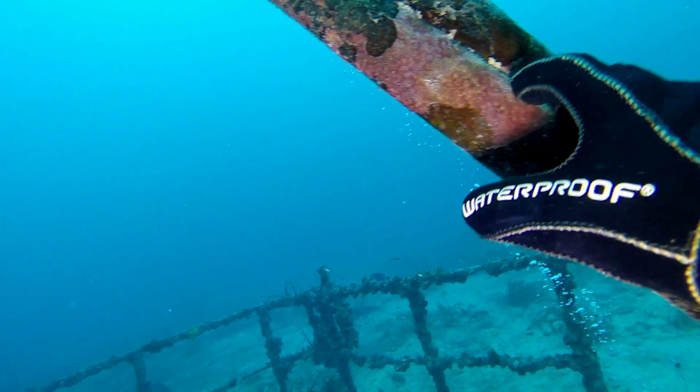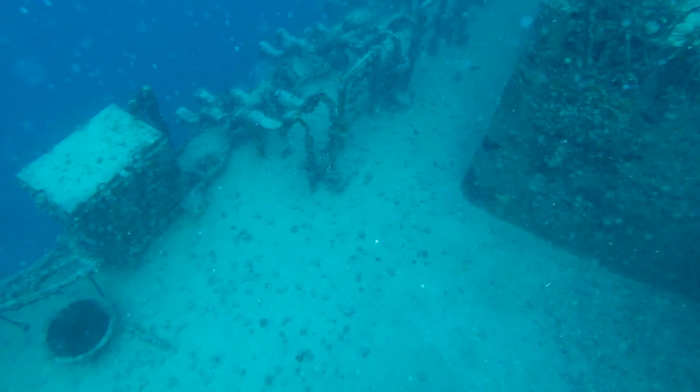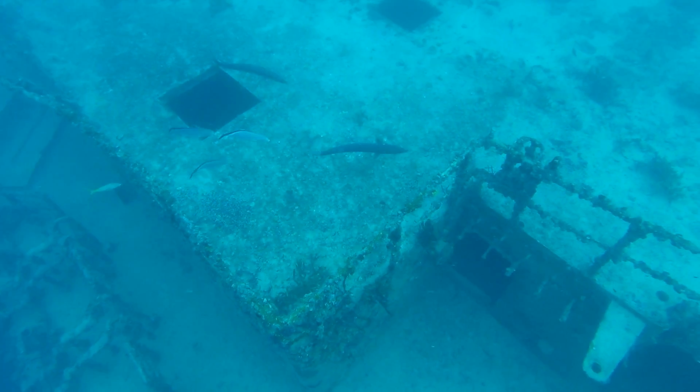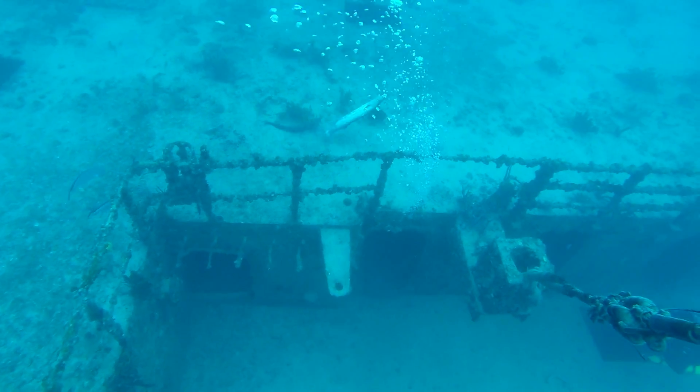And that's pretty much it for the first dive. This ship is so big you could dive it 100 times and never see the whole thing. So we're going to start making our way back up, but I noticed something. There's some barracudas down there. World Star! World Star! Barracuda fight!